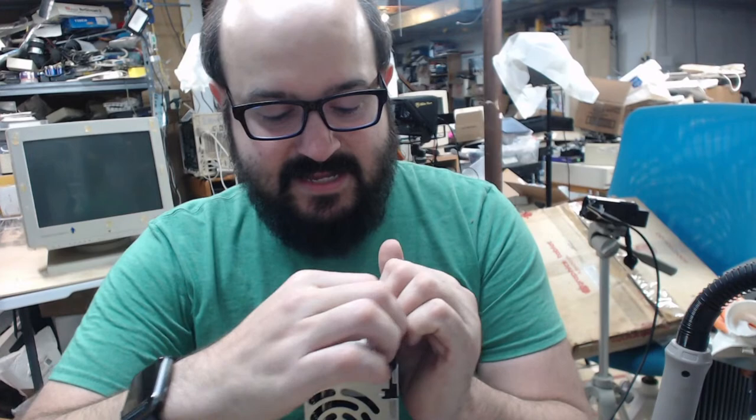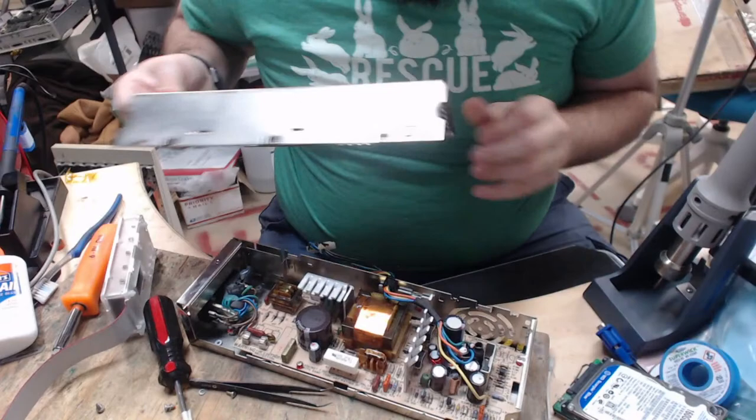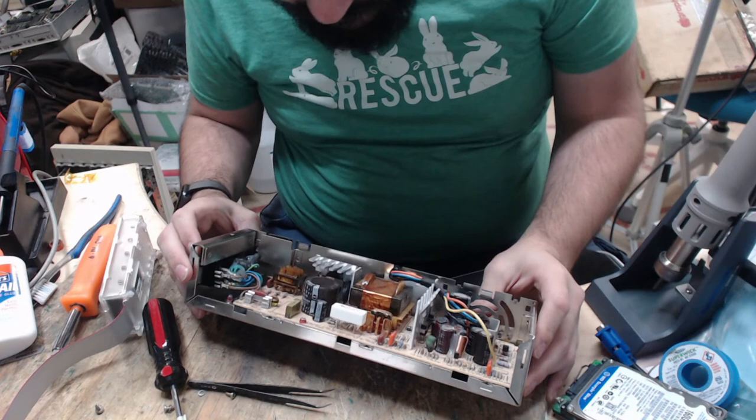That doesn't make any sense. Oh, that's stupid. It's just supposed to come up like that. There it goes. I wasn't prying hard enough. This just comes off like that. Just like that. Alright, I certainly was not inside of this power supply. The fuse looks okay.